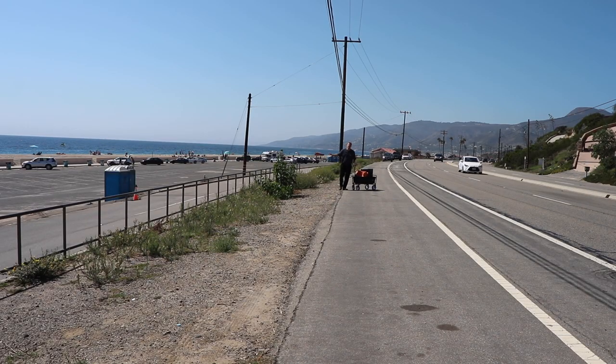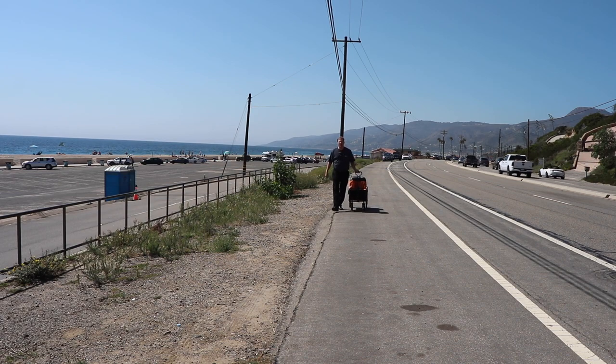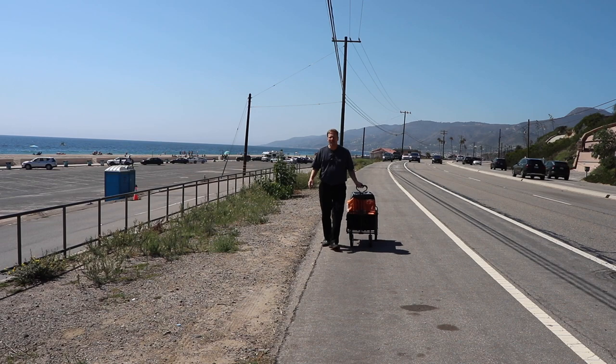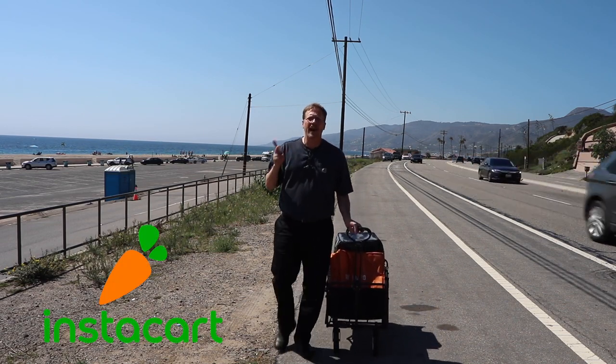This wagon proves really helpful when you have a ton of groceries and no parking, no access to where you need to go. This really is a lifesaver. It can carry so many heavy things. Tons of groceries on Instacart and Amazon Flex. I can't recommend this enough. You should definitely get a wagon like this. Check out Amazon, they have good deals there.